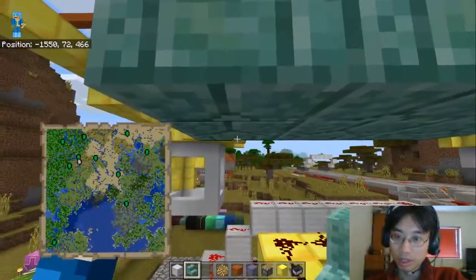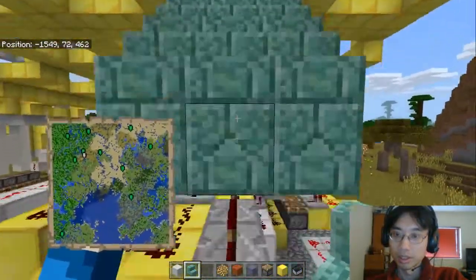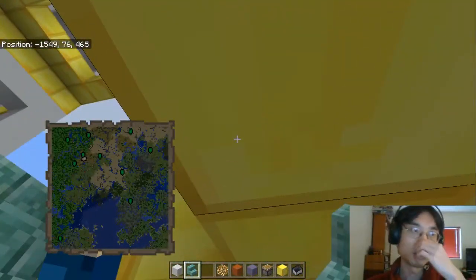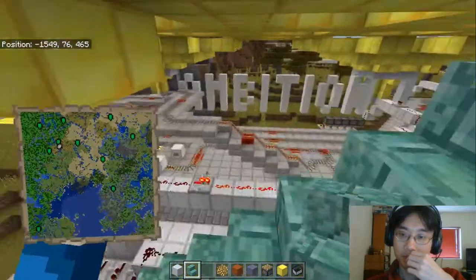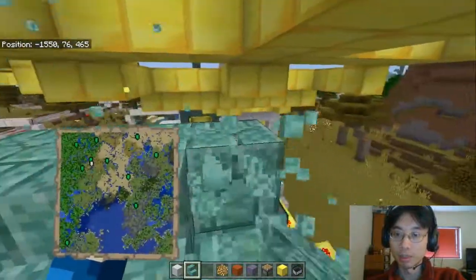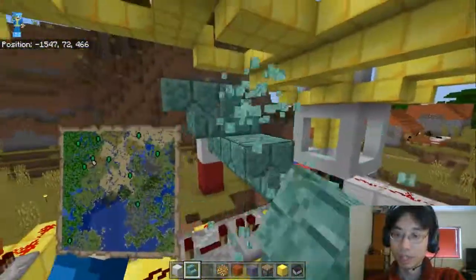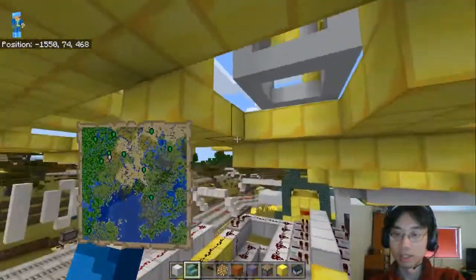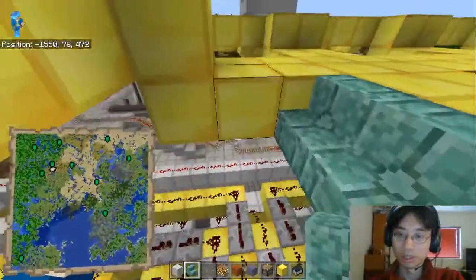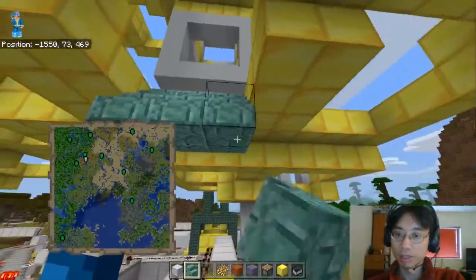So if we try to do something like that, we just hit ourselves. We can't actually do this. So the only way to actually fit ourselves through a gap is to have a part of the ceiling that does this, which then allows you to go up through that because it gives you a little bit of headroom.